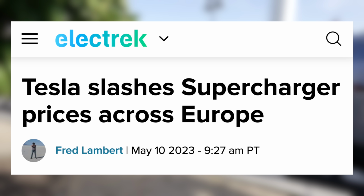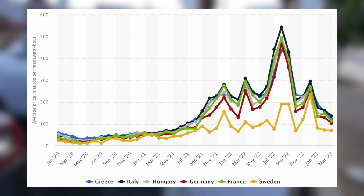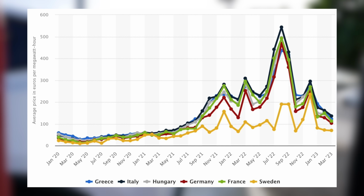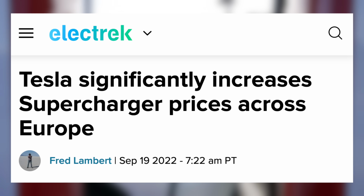Next up today, Tesla has started slashing Supercharger prices across Europe. Europe has been experiencing huge swings in electricity rates over the last year amid their ongoing energy crisis, and Tesla had to adjust to that by increasing their Supercharger prices. As of September, the cost of charging at a Supercharger tripled in some areas.